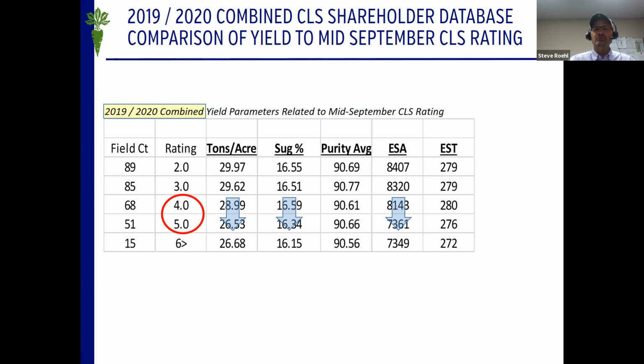I took the liberty of going to the shareholder portal and going to the profitability calculator. That is the calculator that all of you have access to, to determine the relative profitability of particular fields or of your whole operation. And what I did was input these numbers to, generally speaking, determine a financial penalty for each incremental increase in your particular Cercospora Leafspot rating. And what I found is something that I think you're all going to find rather interesting.